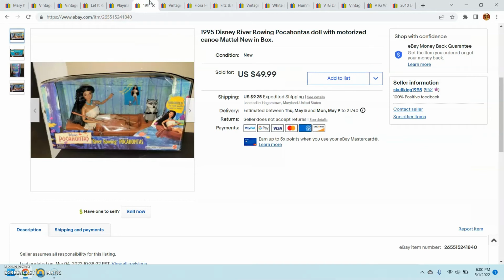So this was a really fun item. This is from 1995. It's the river rowing Pocahontas doll with a motorized canoe. I paid about $9 for this at an indoor flea market slash peddler mall slash antique store, and I sold it for full asking price of $49.99.